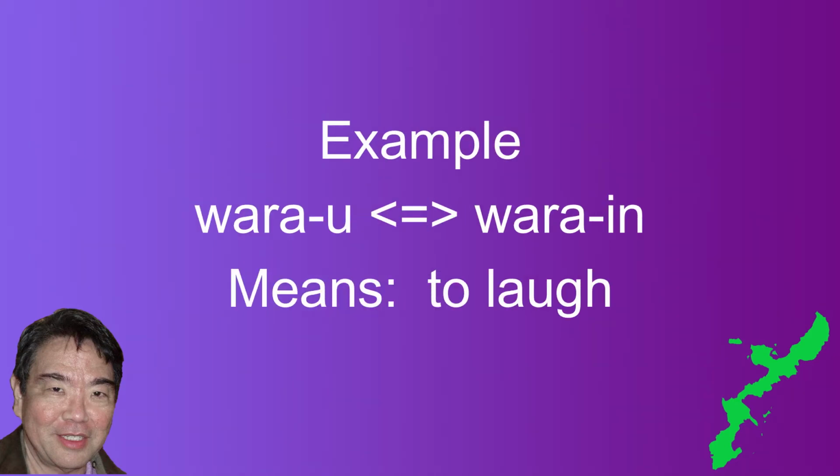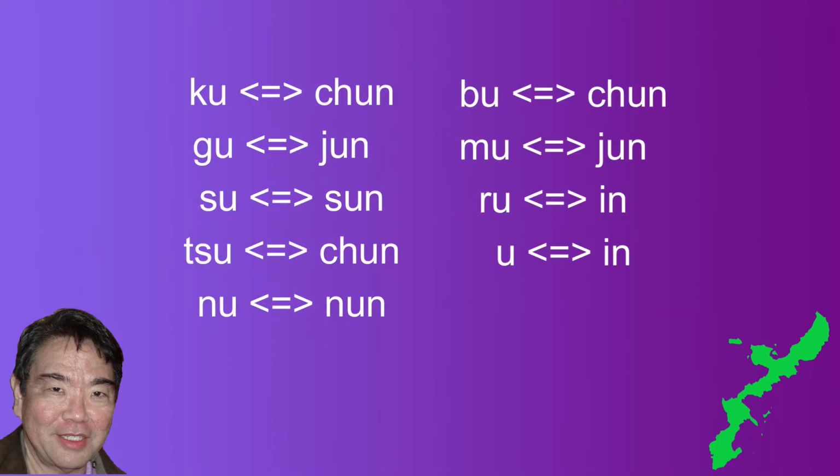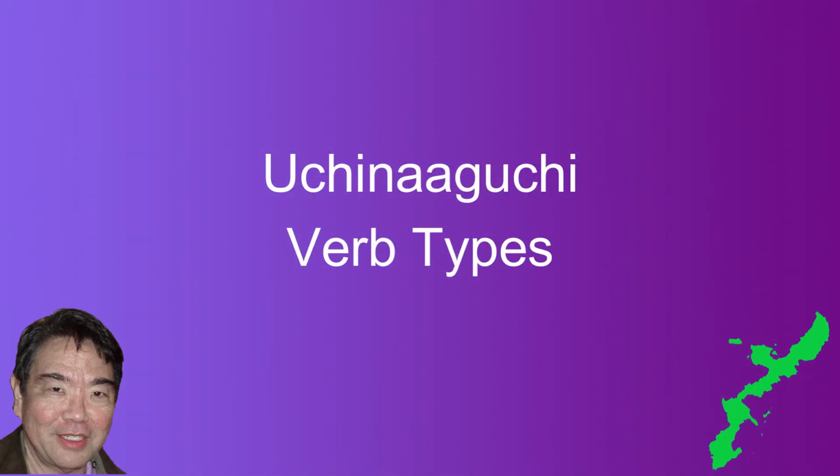Let's look at an example. A Japanese u ending verb is warao, which means to laugh. In Uchinaguchi, to laugh is waraing. So for our example, warao corresponds to waraing. These are all the correspondences between Japanese and Uchinaguchi verbs. The next topic is verb types.